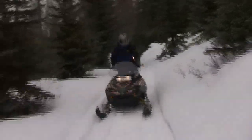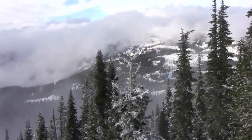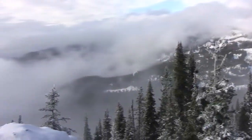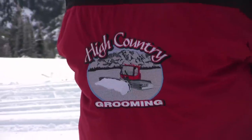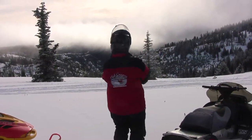But from what I could see, there is a beauty that the mountains of Washington State are offering the snowmobiler, with so many opportunities to explore many miles of backcountry on a snowmobile with the snow parks. If you're complaining about nothing to do and have cabin fever, just take a look at what is available.